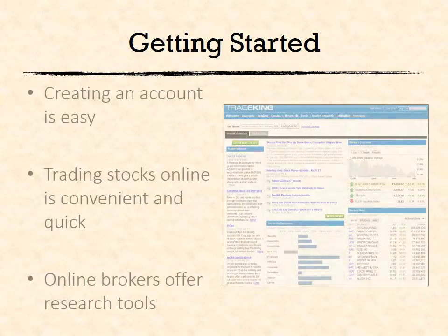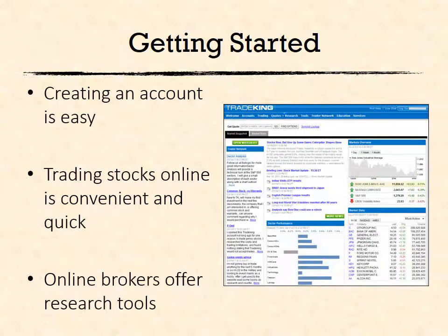Creating an account on one of these is easy. You open an account with your email and some personal information. They will then request your bank details so that you can transfer money in and out of your account. Once they have that, you move money in and you're off to the stock market.